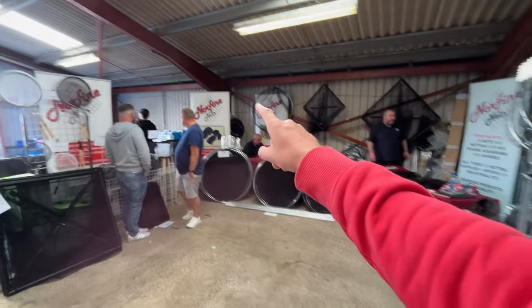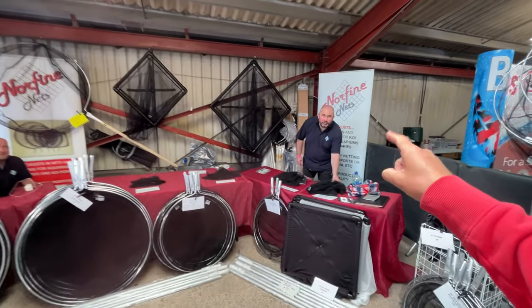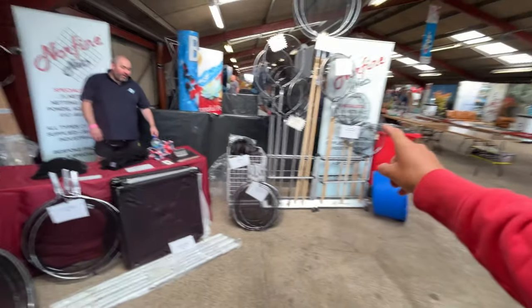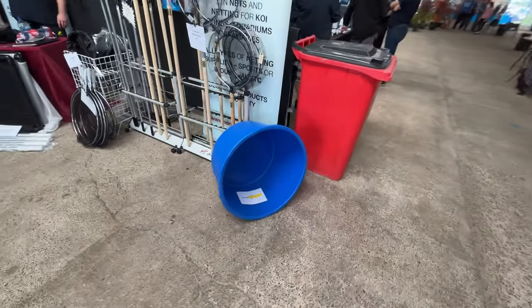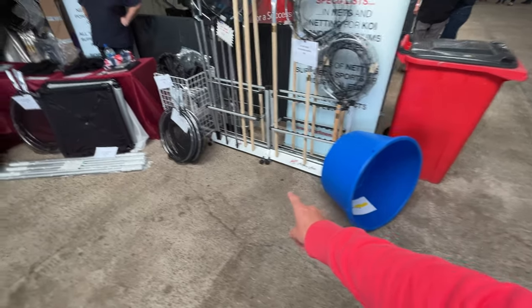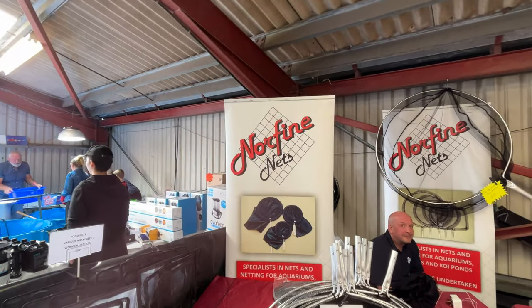Here we are, no fine nets. Sorted me out with my bowl first thing this morning, this gentleman. Thank you very much, bud, appreciate it. This is all you need to come and see for your nets, pan nets, and your bowls. He had some others earlier on. Hopefully he might have some more tomorrow. £45 for this one. I got a 60cm bowl with a little net over the top of it, and this gentleman sorted me out. Thank you very much, mate, appreciate it. So check them out, guys.